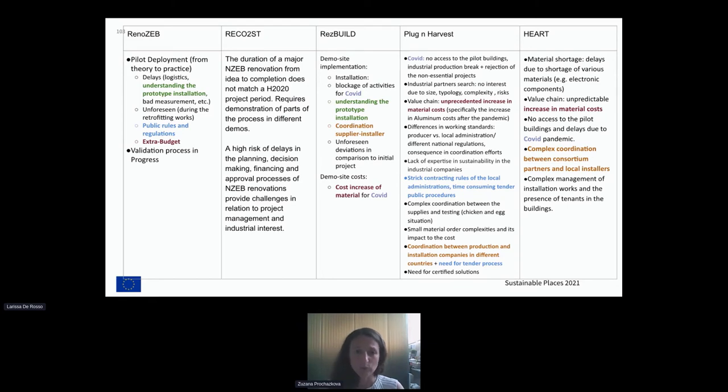And we were looking for this industrial partner, but given that the sizes of the pilot projects were small, in some cases the typology was not so attractive. Maybe the projects were very complex, because each of them was located in a different country, which is a typical situation in European projects. And therefore, the industrial partners considered this project too risky and too complex to give us their quotations for producing the modules.